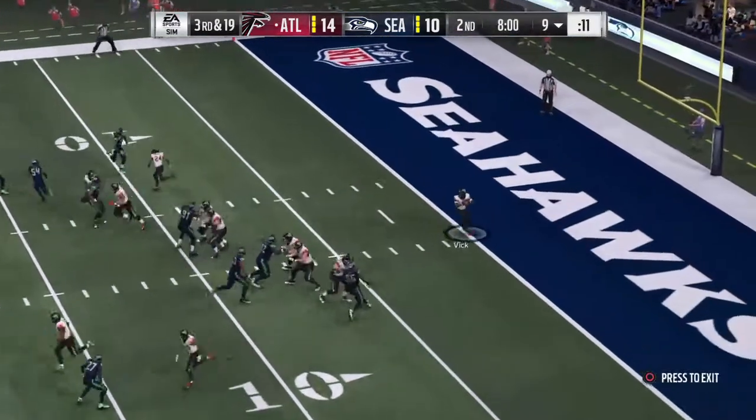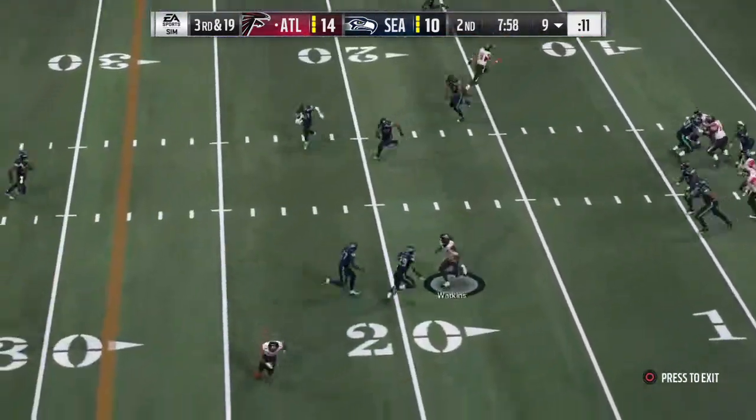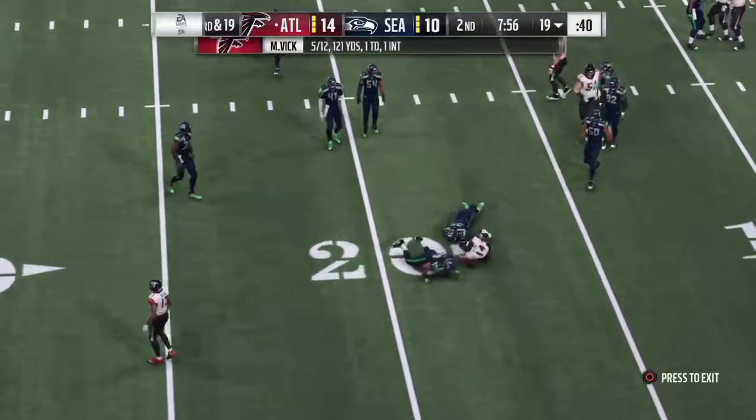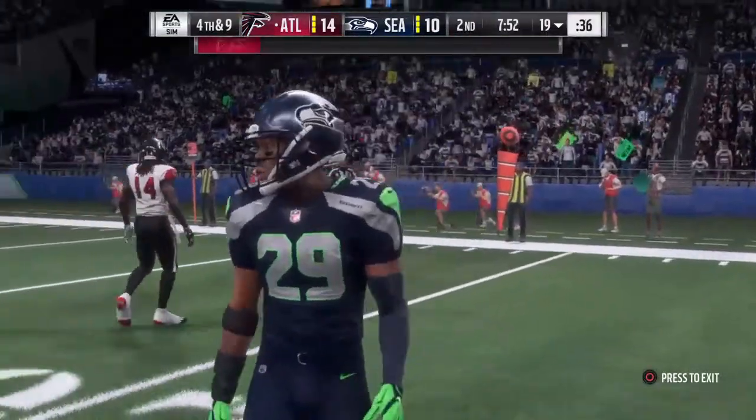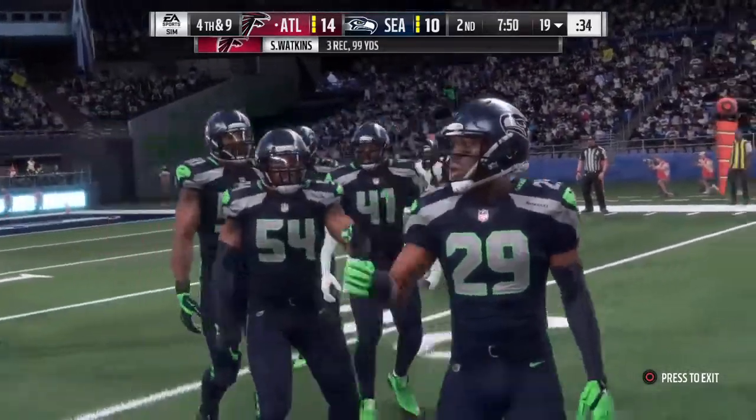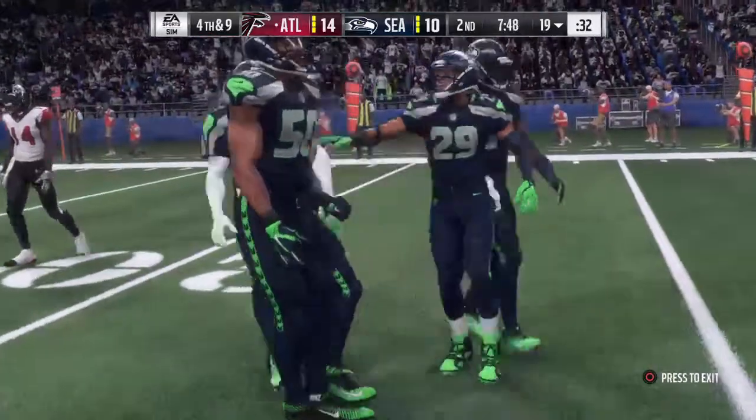Now on third and long. They'll look to throw. And this is caught by Watkins. And he'll be about a full yard shy of the 20 at the 19-yard line. They do get 10 back, but still a ways to go on fourth.